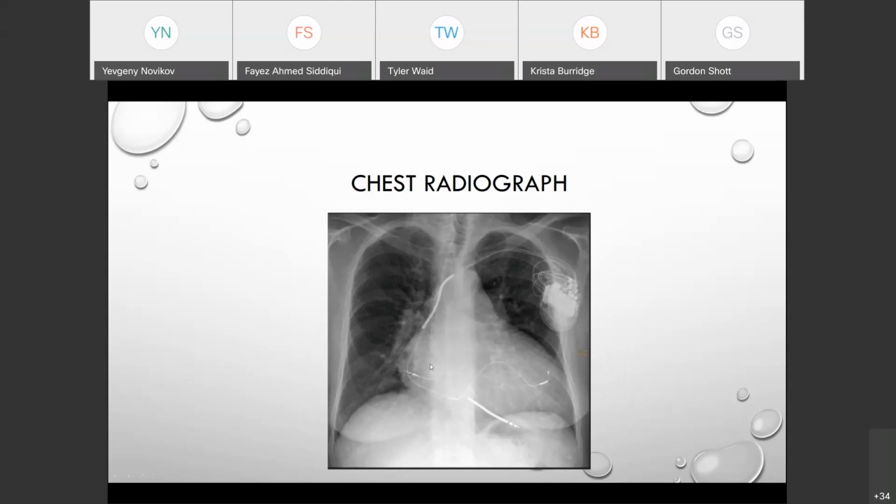So again, we see three leads. They kind of overlap here, but once you get down into the SVC, you can see that these separate out. 1, 2, and 3. So this is your right atrial lead right here. This is your RV lead.